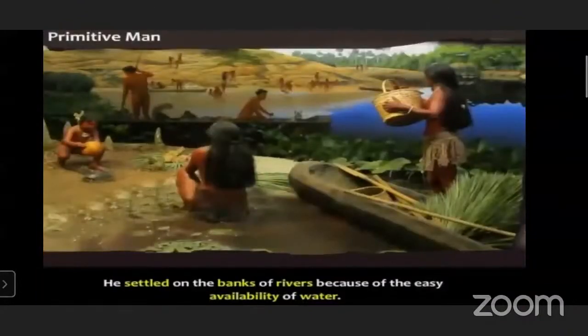Now here, the primitive man settled on the banks of the rivers because of the easy availability of water. Now you can see in the background, there is a boat. Two men are in the boat. Where do you think they are, what are they doing? Can anyone tell me? They are going out on the river.